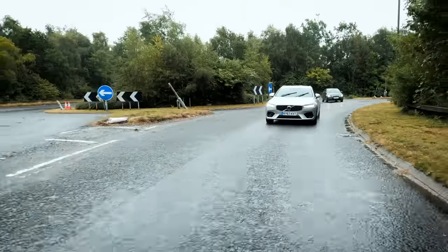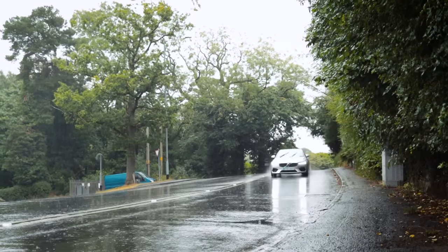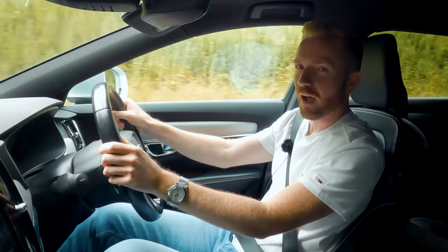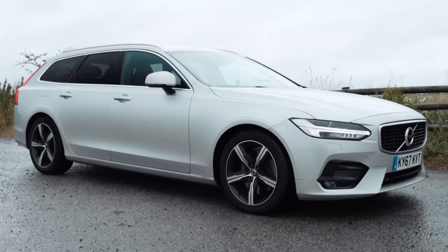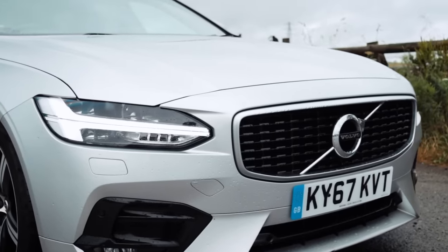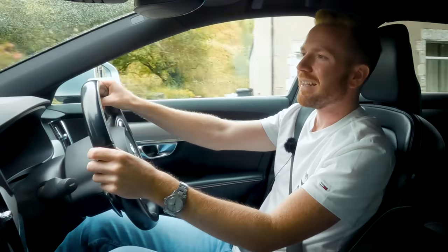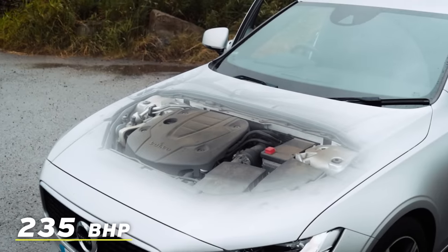The S90 I filmed with a couple of years ago wasn't the sporty R-design model, it was just an inscription, and the ride quality was very good. This is a little bit firmer. It's not bad though, and it certainly wouldn't deter me from buying one. Engine-wise, they offer a few petrols, a few diesels, and even a 400 horsepower plug-in hybrid. I've noticed here in Europe, most people went with a diesel, which is a 2-litre 4-cylinder turbo diesel engine, but they're available in various states of tune. There's the D3 with 150 horsepower, the D4 with 190, or this D5 with 235 brake horsepower.